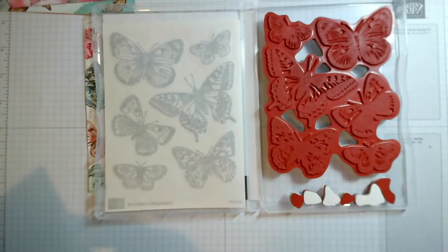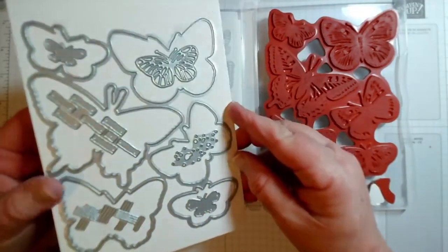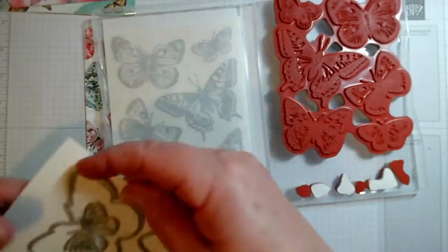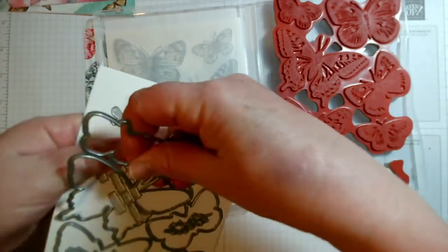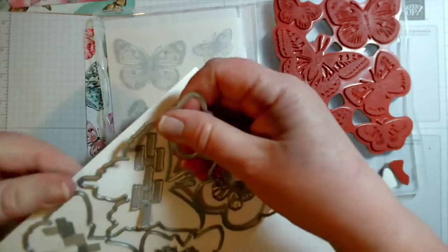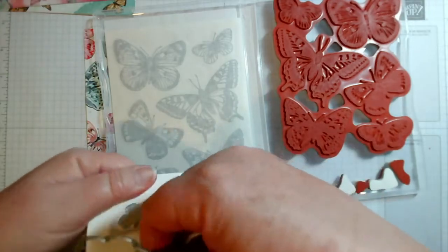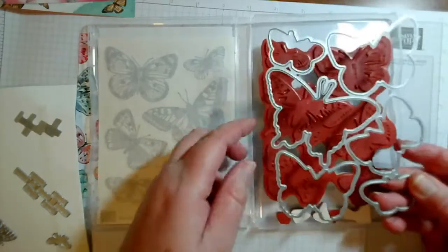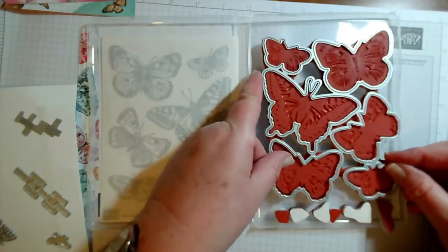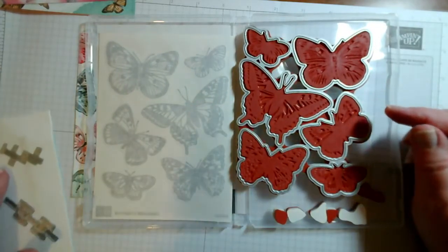But what is really clever, if I can just get these stamps out, the dies out, is that in with the dies we have this outline, and if I can just separate it, and it's always quite difficult getting it off the backing for the first time. You always think you're going to break it. I haven't broken one yet though. There we go. So what's interesting is that that die cuts out all of those butterflies in one go.